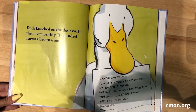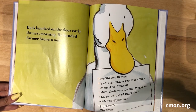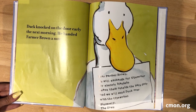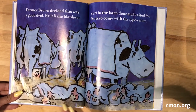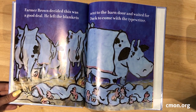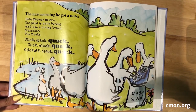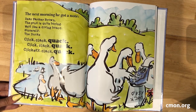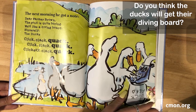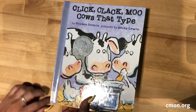Duck knocked on the door early the next morning. He handed Farmer Brown a note. Dear Farmer Brown, we will exchange our typewriter for electric blankets. Leave them outside the barn door, and we will send Duck over with the typewriter. Sincerely, the cows. Farmer Brown decided this was a good deal. He left the blankets next to the barn door and waited for Duck to come with the typewriter. The next morning, he got a note. Dear Farmer Brown, the pond is quite boring. We'd like a diving board. Sincerely, the ducks. Click, clack, quack. The end.